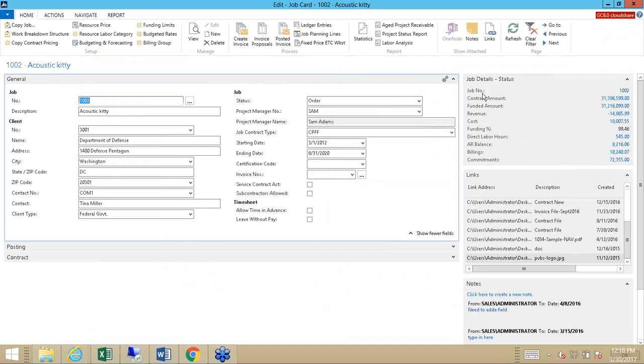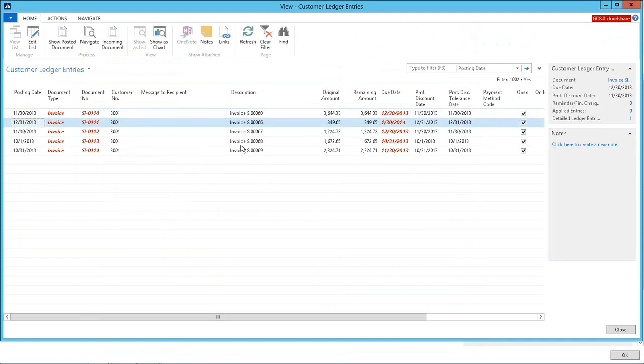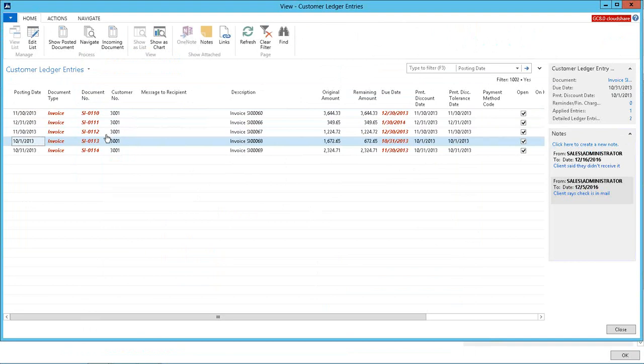So this job 1002, I can quickly see details about contract and funded value, AR balance, billings, etc. Each one of these measures has additional detail behind it. My AR balance of $8,000, when I drill into that number, shows me what makes up that $8,000. It's also visually enhanced to show me that if it's overdue, it's red. In my demo system, it looks like nobody ever pays us, but that's okay. You are able to see the details of it.